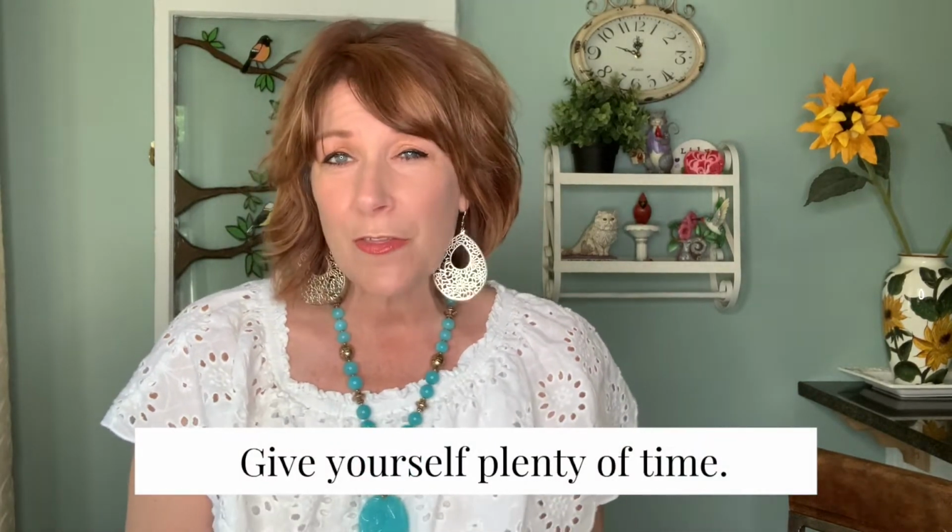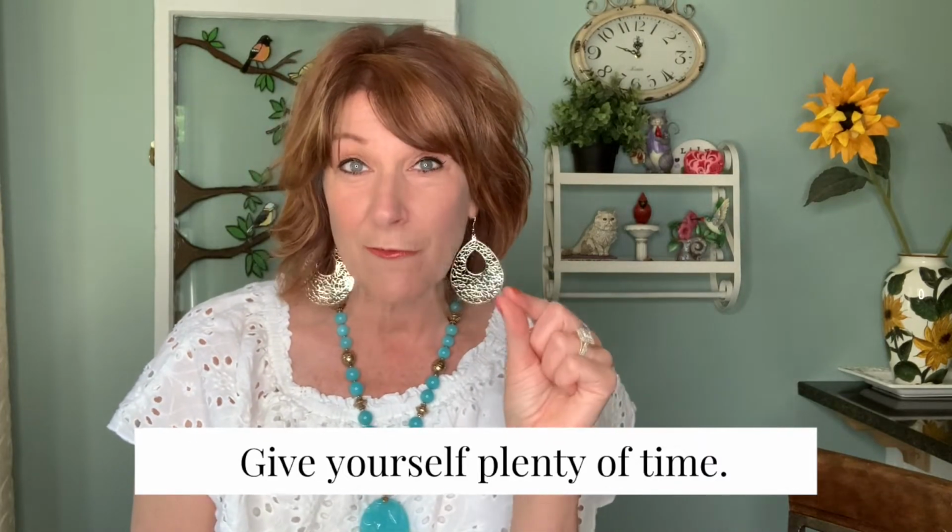Also, give yourself plenty of time. Don't think that you're going to find a suit in that first store that you go to, and you pick up this first suit and you're only going to try that suit on. It doesn't really work that way. And so decide ahead of time what you're going to be looking for. And in my tips in the second part of this, you're going to know what those are. But then go to the store and give yourself plenty of time.